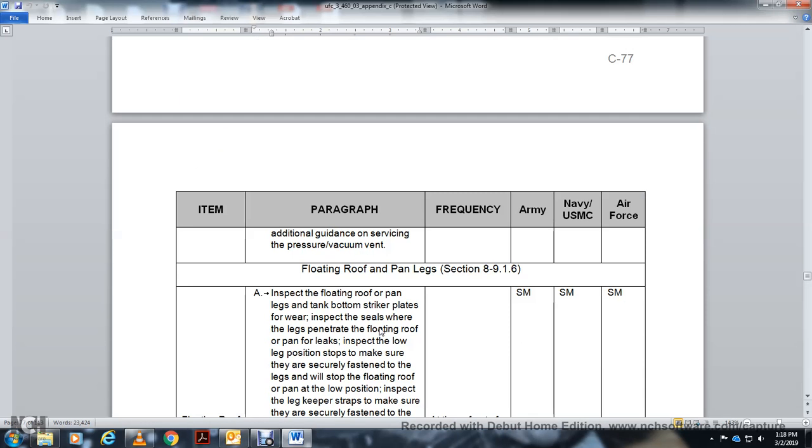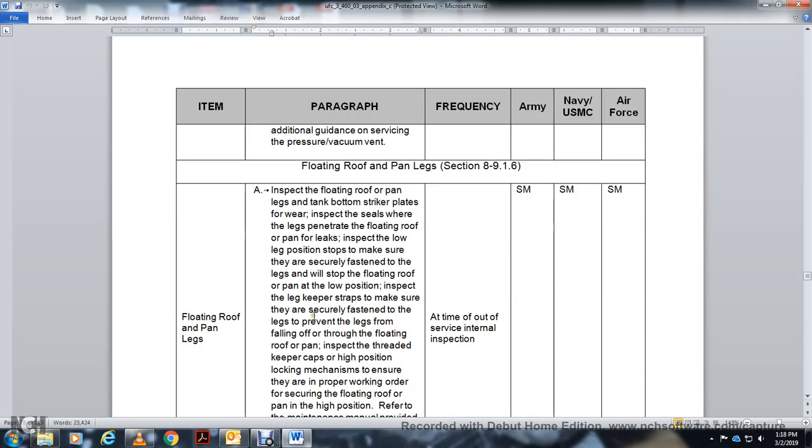Floating roof and pan legs, section 8916. Inspect the floating roof pan legs, tank bottom, and striker plate for wear. Inspect the seal where the legs penetrate the floating roof pan. Inspect the low leg position. Make sure they are securely fastened to the legs when the floating roof pan is at low position.